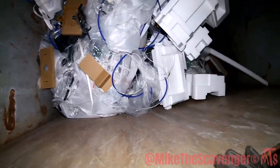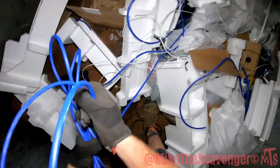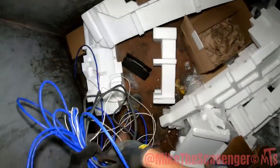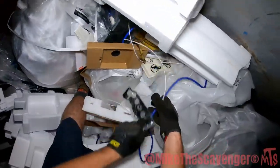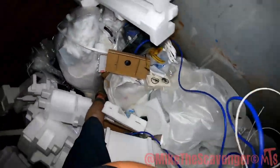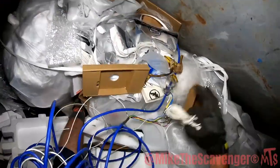Ooh, look at all that blue wire. See lots of it. Let's dive on in. Whoa! Ooh, baby, look at all of that. That's some blue magic right there. Blue magic. Standing on some extension. Back there. Here. I'll take it. I surely will.